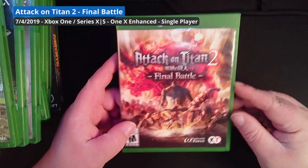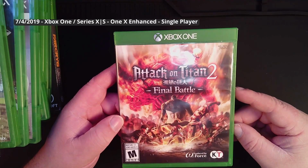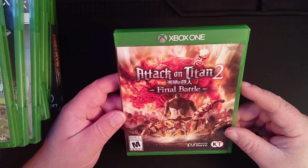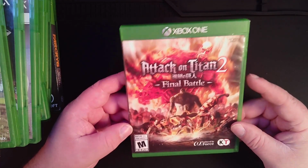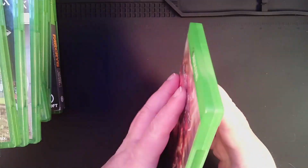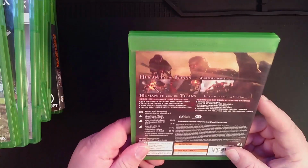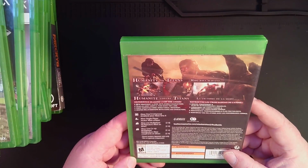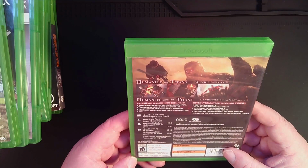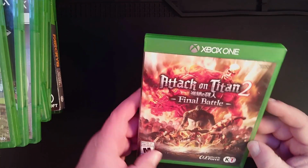This is a rarity. So there's a handful of rare games that are worth a lot for the Xbox One. Spider-Man 2 is probably one of the most known. Attack on Titan 1 and 2 are also kind of up there on the used market. But this is Attack on Titan 2 Final Battle. Looks to be in good shape. So Xbox One X enhanced, single player, live multiplayer, live co-op. Yeah, this takes on the latter part of the series.